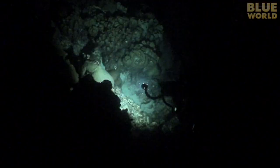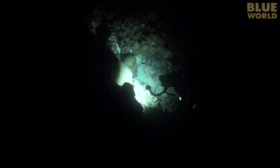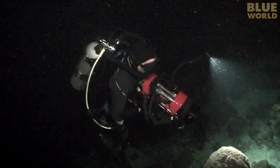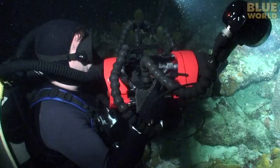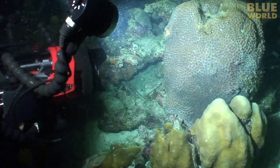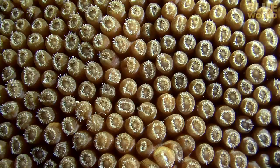Down on the reef, I start hunting for signs that the coral might be ready to spawn. It's pretty dark. I can only see as far as my flashlight beam. I'm looking at each coral head closely. If a coral colony is getting ready to spawn, the polyps will be swollen with the eggs they're going to release. These don't look ready.